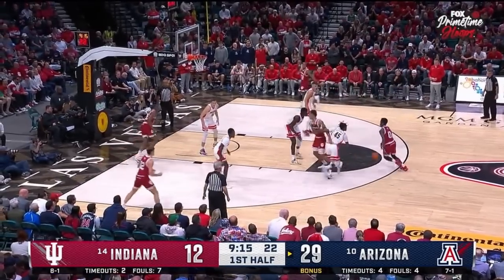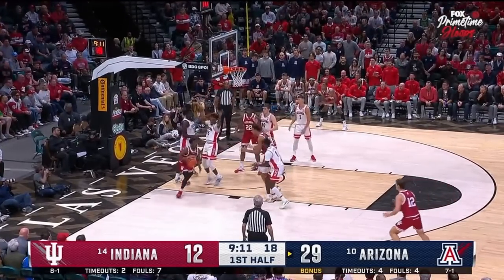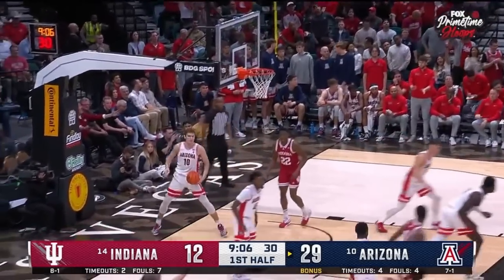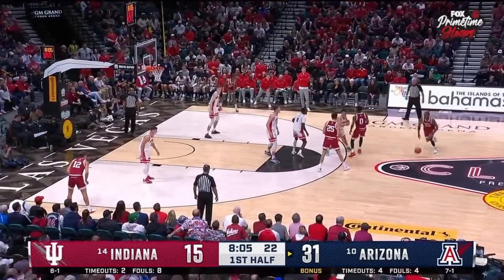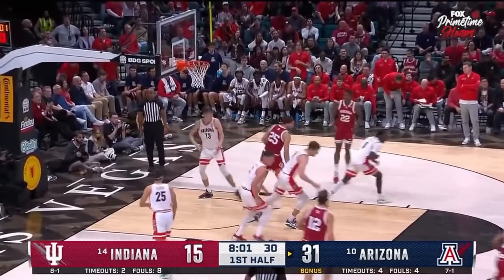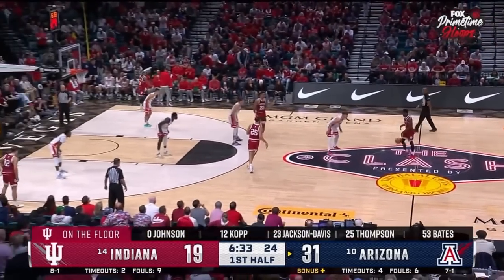Hoosiers need one deep one to fall. Hesitation. Johnson, no call. Gets his own rebound. Kopp, rise and fire. And hits. You know what I like? Steve Kerr. He was pretty good, though, I thought. He's a better coach. Bates in rhythm. Kamar Bates. They trap the defender.